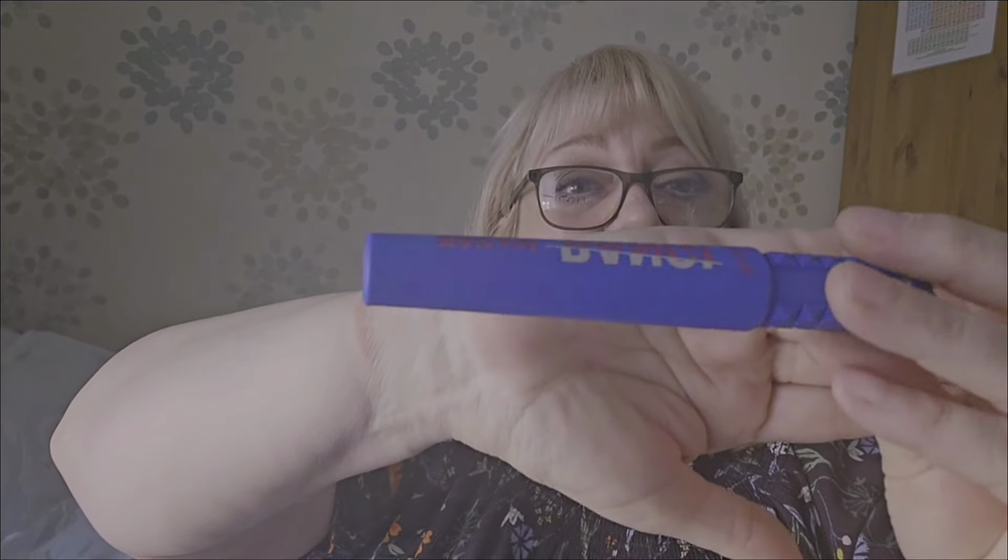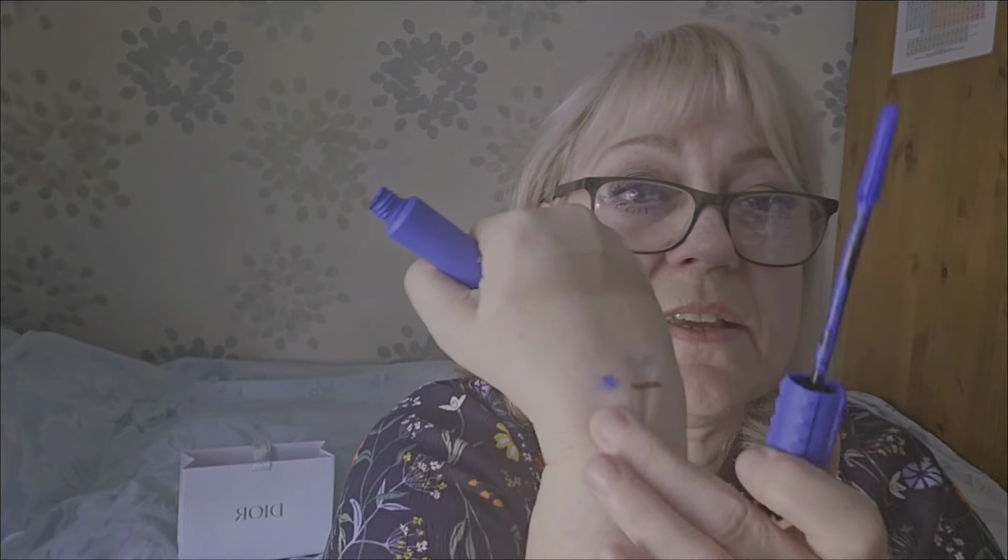It was £27. You get 0.3 ounces or 8.5 grams. So you do get quite a lot. And this is the actual colour. It's the same colour on the packaging, and that is the blue I've got on today. Again, just give you a quick swatch there. It's a lovely colour on the eyelashes, and it fans out really well and lifts and separates the lashes. So I love the black in this. It's a really nice mascara.